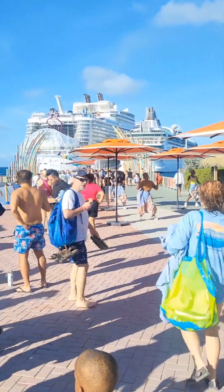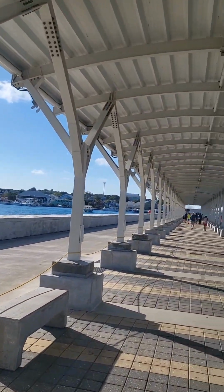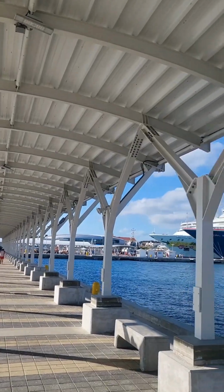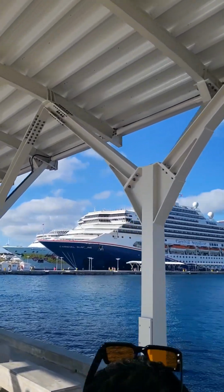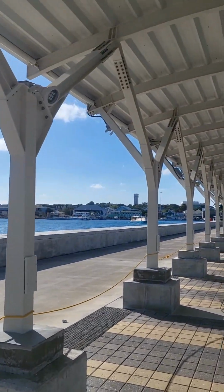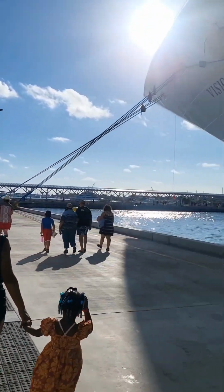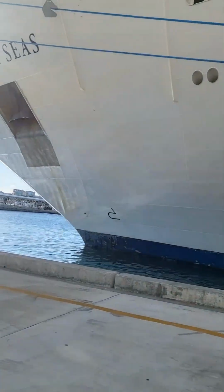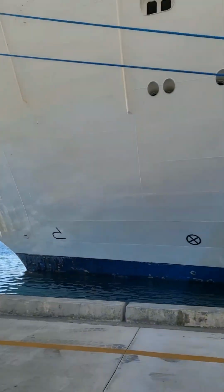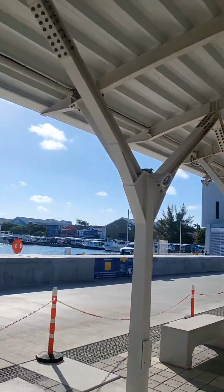You know, we're checking out. This is when we got to Nassau. They've redone Nassau. There have been a lot of hurricanes and a lot of stuff going on. So this wasn't here last time you came on our cruise. But yeah, there's some more views, the boats they have out here, and they've redone Nassau.